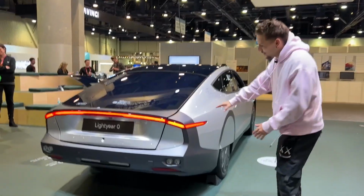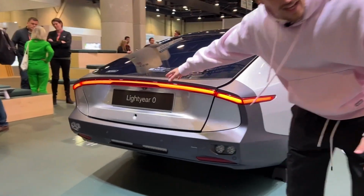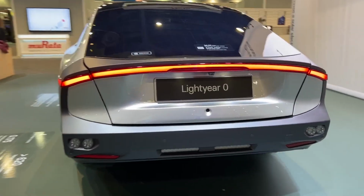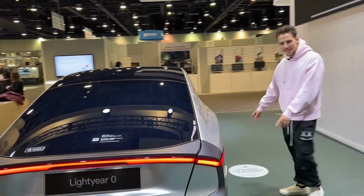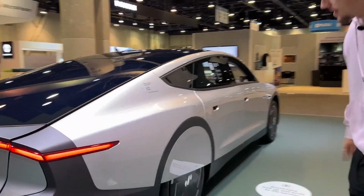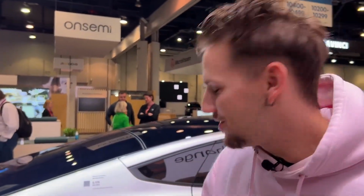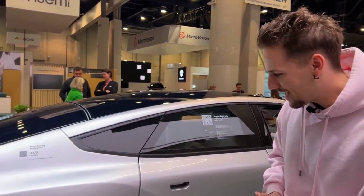Anyways, on the back, you got this light bar that now we're starting to see in more places, when it goes across the entire back. Still think it looks great. On the side, this is pretty noticeable. So the wheels are covered. Now this is a design feature, but at the same time, it reduces drag, to increase range. Yeah, I'll go with that a little bit.